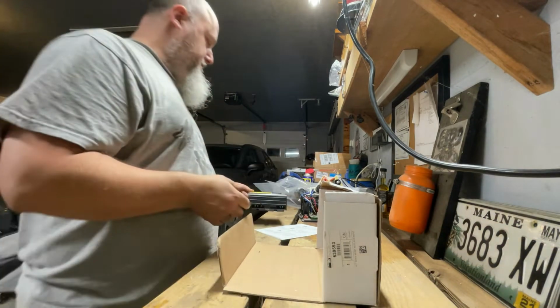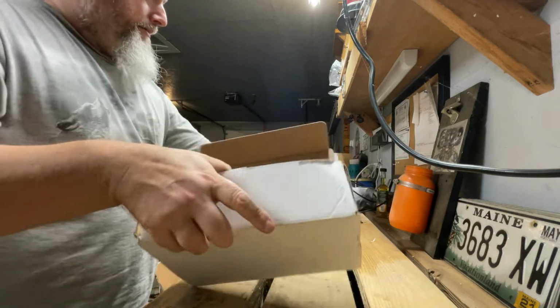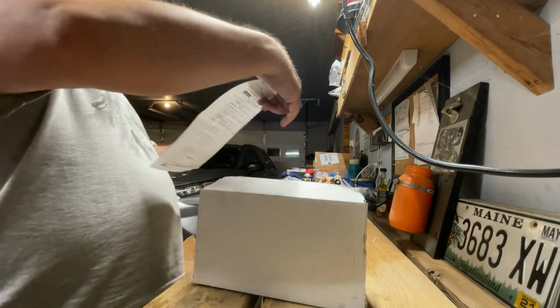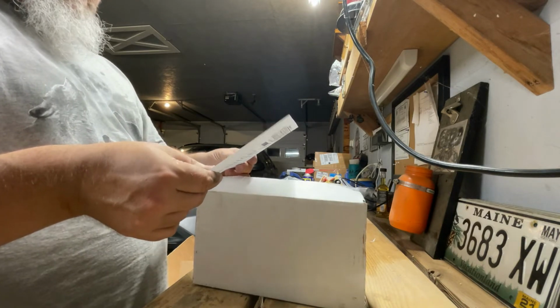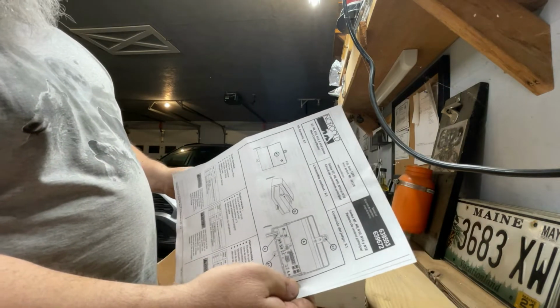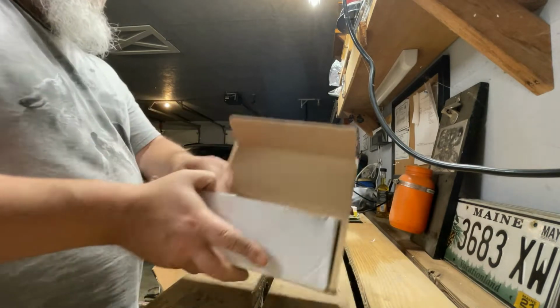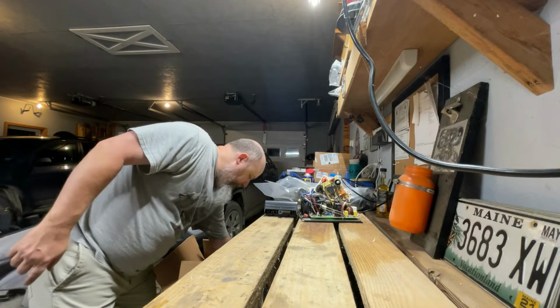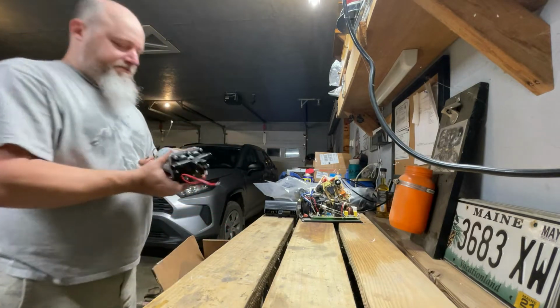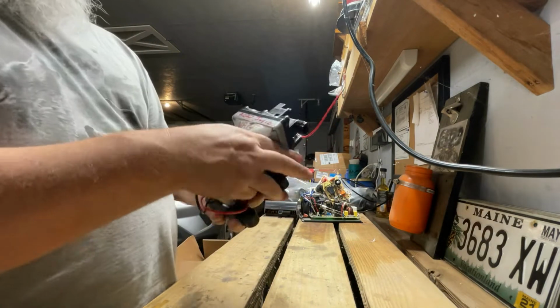Let's just make sure it's still recording. Yeah, some sort of main control board. NFG, NFG. Oh, here we go. We got another NFG.